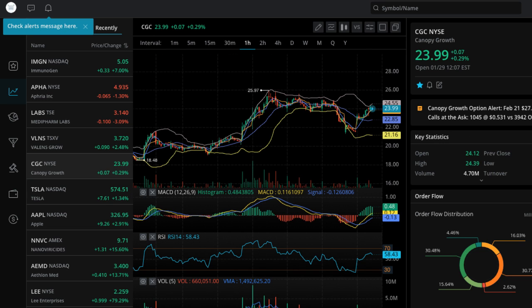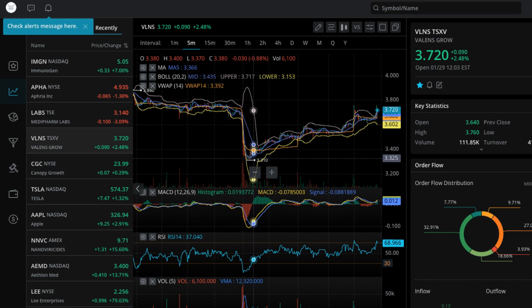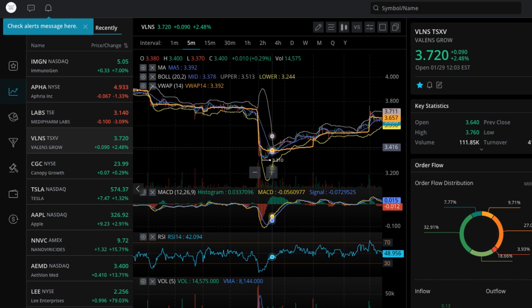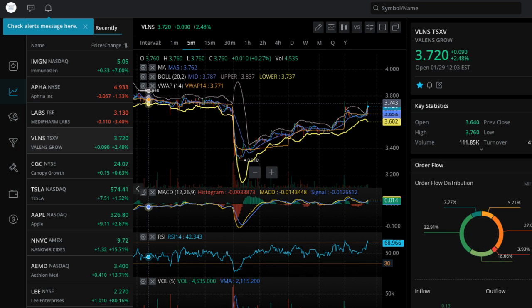Now, Canopy Growth, they had a nice day yesterday. And today it's more subdued. Vlns Growworks has quietly just been climbing. You can see here over the last 5 days, we've seen them climb from 331 all the way to 372. Very quietly, all week, just been going up. They had this drop here.